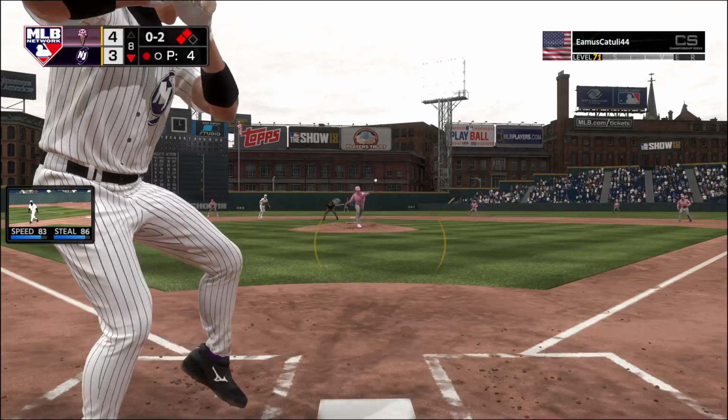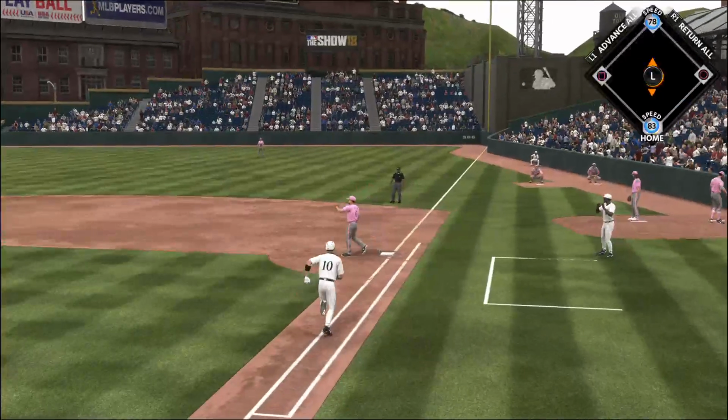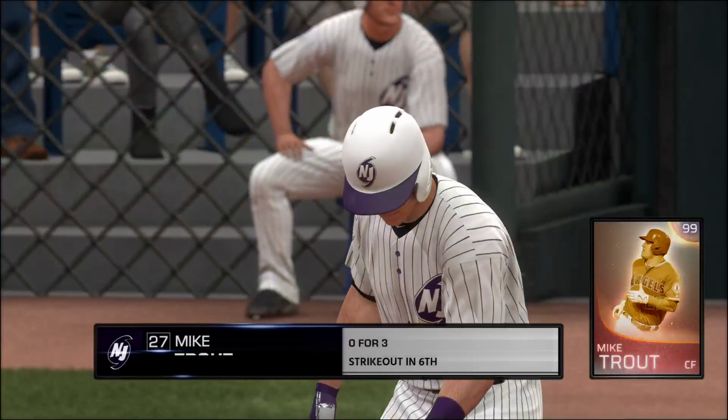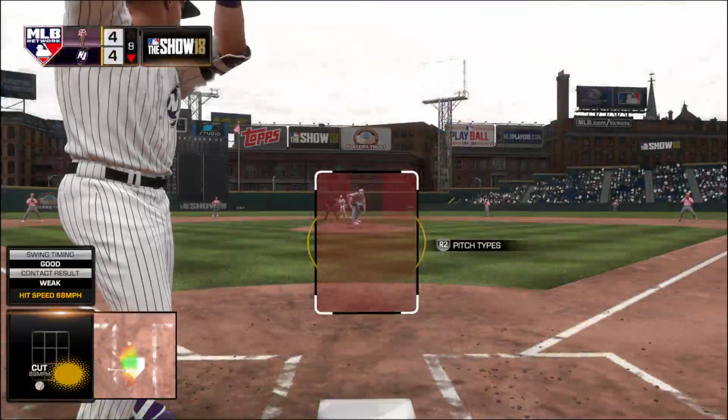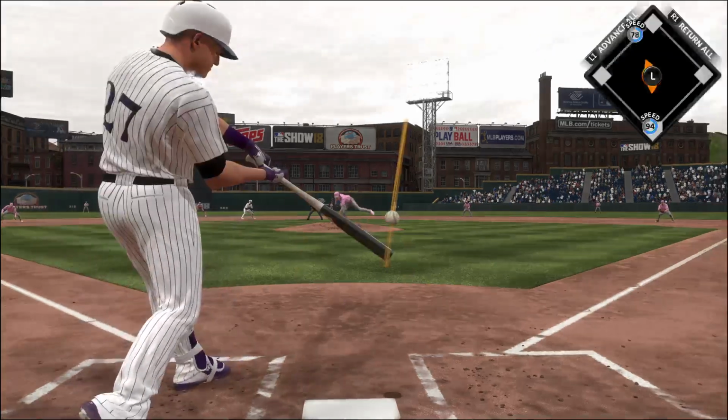Looking to put him away. Here's the 0-2. This one's down to third. Pro gets him for the second out, but meanwhile the tying run is in to score. So a runner at second, 2 down now, and standing in, the ever dangerous Mike Trout.